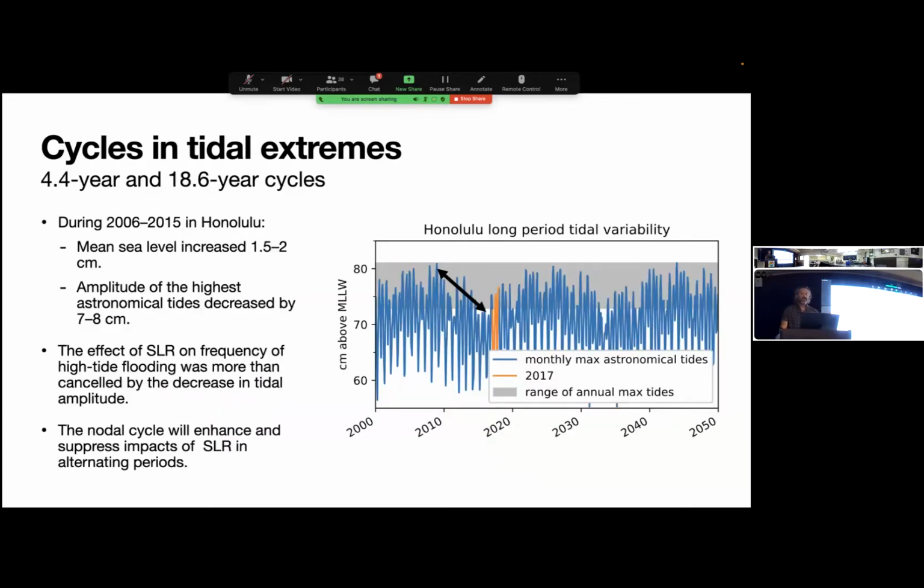So this is just showing that same thing from earlier, just to hammer that home. We have the 18.6 year nodal cycle, and then we also have the shorter 4.4 year cycle. And depending on your tidal regime, places like American Samoa with a more semi-diurnal regime would tend to get more of that 4.4, whereas the Honolulu gauge with its diurnal, or almost diurnal, regime would tend to get more of that 18.6.